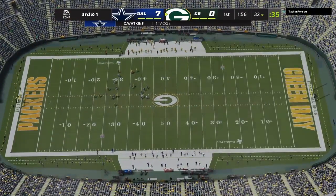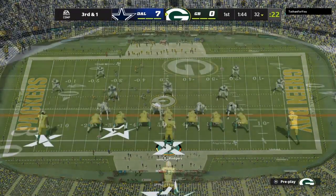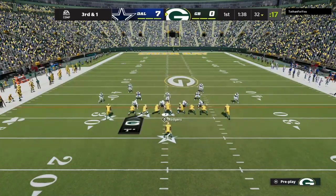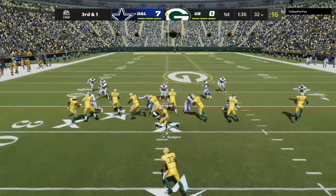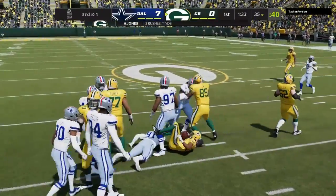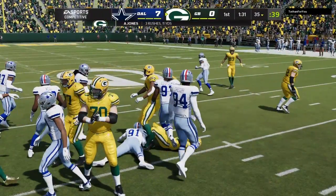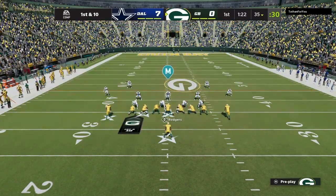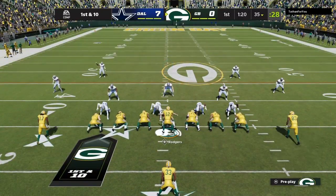Ladies and gentlemen, that is a force of nature at the defensive tackle position. Yes, he's as big as they come, but still plenty agile. He's able to make a nice play there to swallow up the ball carrier. They'll try and run for it with Jones. And he's going to have the first down yardage to the 35. Ball up to the 35 now as they come up on first and 10.